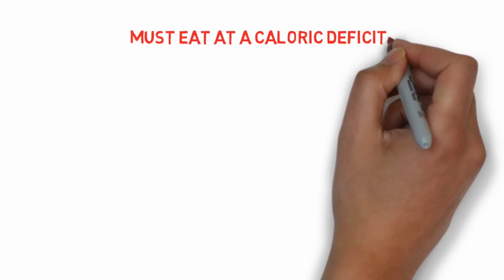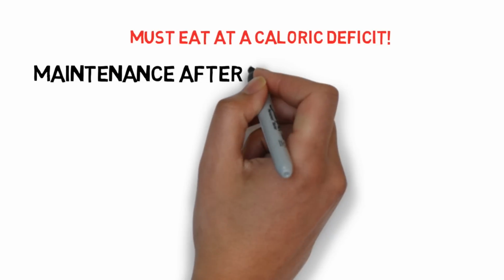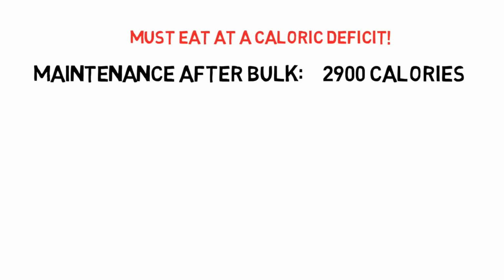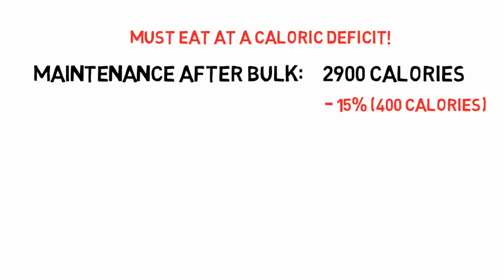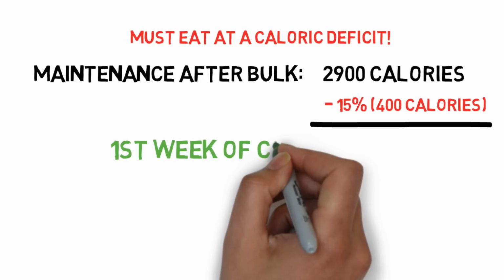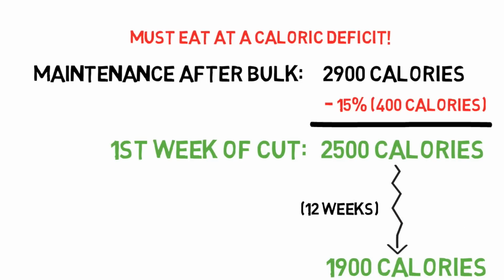Of course, as many of you already know, you must eat at a caloric deficit in order to lose fat. At the end of my bulking phase, I was eating around 3,200 calories with a maintenance of around 2,900 calories. So for the first week of my cut, I used a 15% caloric deficit, which brought my cutting calories for the first week down to around 2,500 calories. And from then on, I would gradually drop my calories throughout the 12 weeks, but I wouldn't go below 1,900 calories. So on average, I was further dropping my calories by around 100 calories every 2 weeks, and this was just to prevent reaching a fat loss plateau.